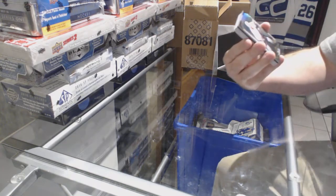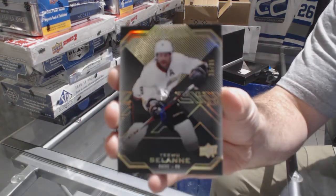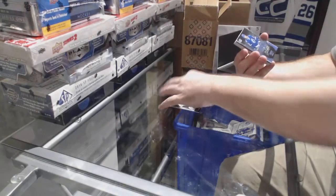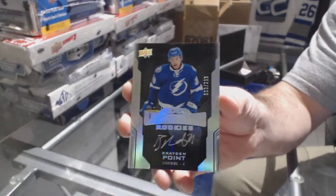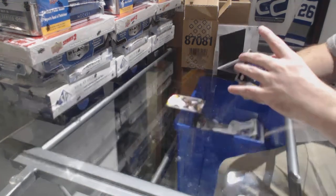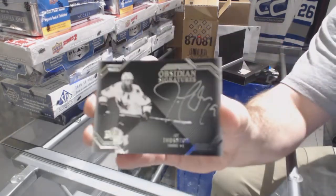Start off with a gold base, number to 35, Teemu Selanne. We've got number to 299, rookie auto, Brayden Point. Obsidian Signatures, Joe Thornton.